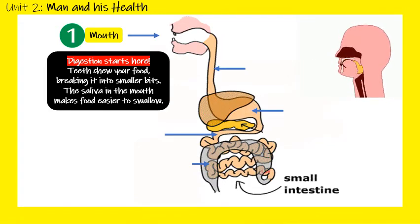Digestion, or turning food into nutrients, starts in the mouth, because in the mouth you have two important things. The teeth will help you cut your food into smaller pieces, and the saliva, which is the liquid inside your mouth, will help you swallow it. Your teeth will help you chew your food, and the saliva will help you to swallow it.